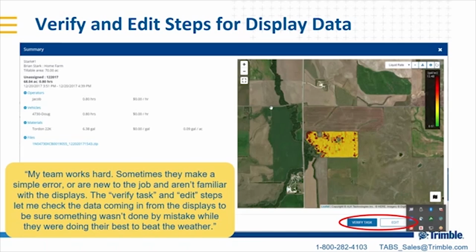And the case he had was someone put down 200 gallons of Roundup. Well, they didn't put down 200 gallons of Roundup. They put down 200 gallons of liquid that had Roundup in it, and it wasn't 200 gallons of active ingredient. Well, he didn't catch it until the winter when he was doing his crop plans. And by then, what had actually happened had been so long ago that he had to rack his brain to try to figure out what did actually happen, so that his product application reports were correct. And making a change so late in the season was some work that he didn't expect he would have to do.